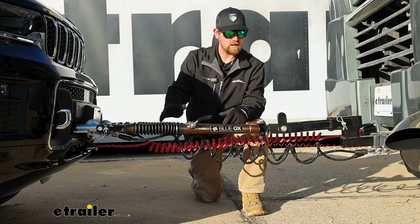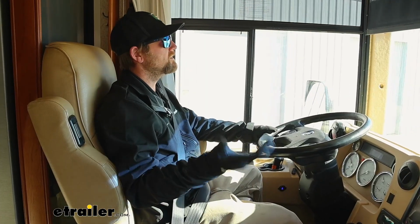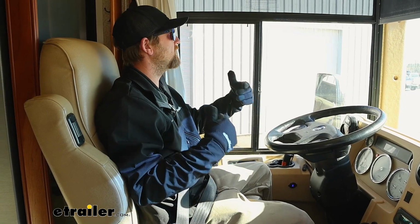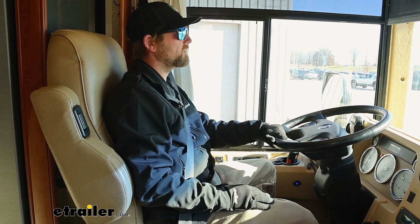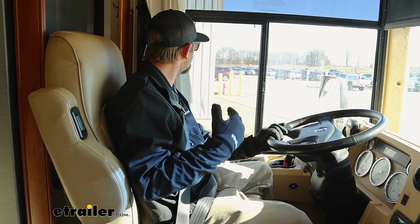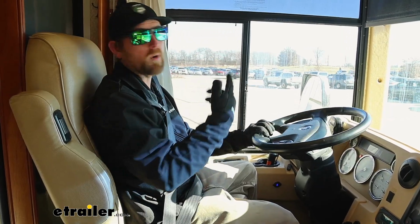So since I got everything hooked up here, we'll put our vehicle in flat tow mode and take this for a spin. One of the important things with a tow bar is how easy it's going to be to maneuver when you're all hooked up and flat towing. And we got a pretty good scenario today. We had a pretty large motorhome and a large vehicle at that, a full-size SUV. And we're just going to run around our parking lot here.